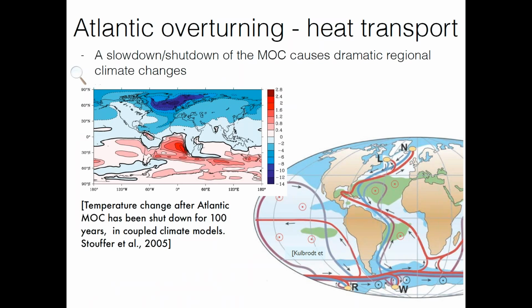And so some of the interest in the MOC has been that climate simulations suggest that a large input of fresh water may slow down or even stop the overturning circulation. And what happens if you stop this circulation is that you change the regional distribution of temperature quite a lot. And so this is a map showing in one of those simulations what would happen to the temperatures if you shut down the MOC. And so you see, well, in the UK, for instance, it gets a lot colder. So there's a lot of interest in this because of what would happen if it slows down, and also because the IPCC model suggests that over the next 100 years it will slow down.